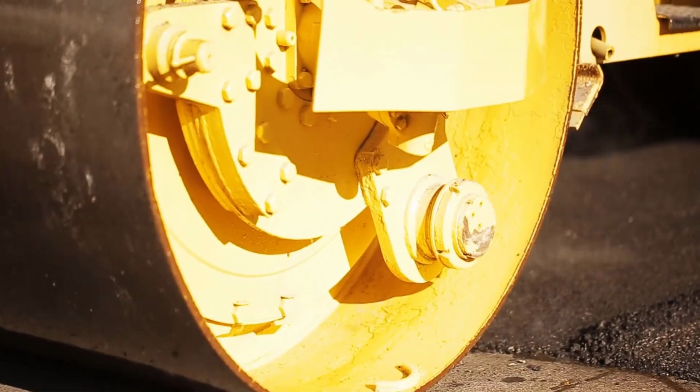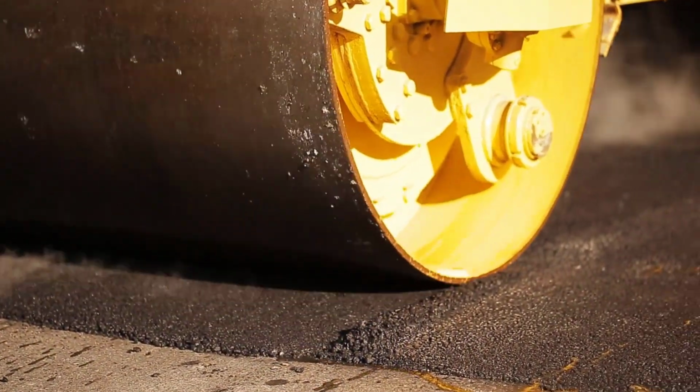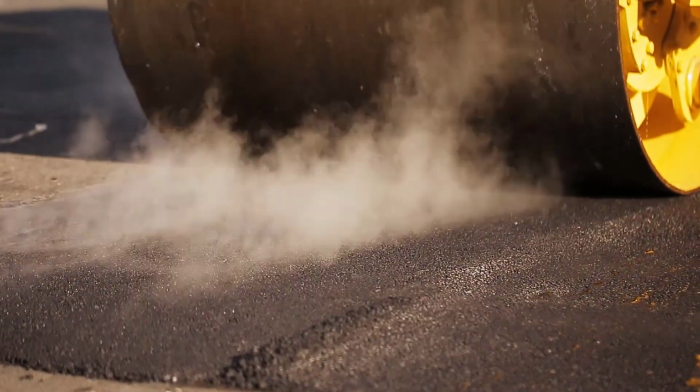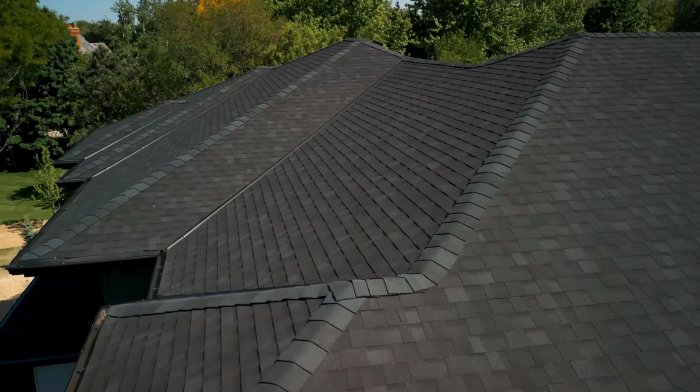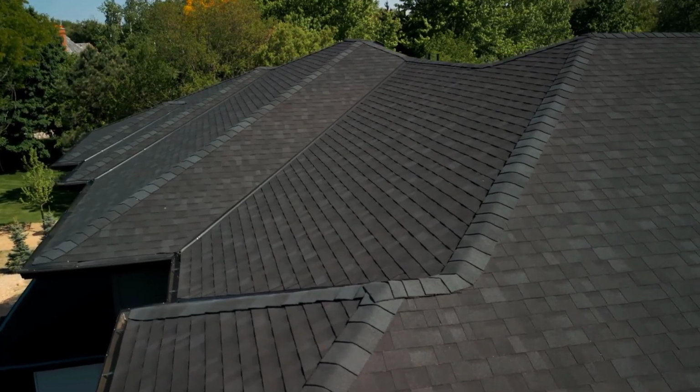Bitumen is derived from crude oil. It's mainly used for industrial purposes. Lots of construction companies use bitumen. It's a common ingredient in asphalt. It's also waterproof and has adhesive properties, which makes it great for roofing.